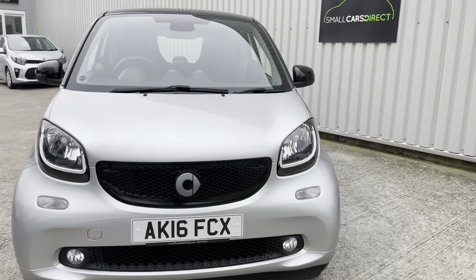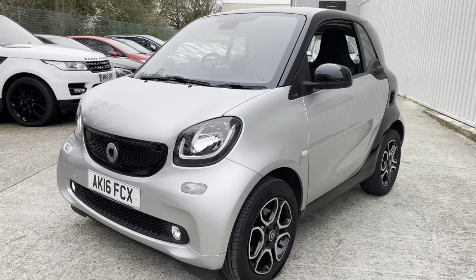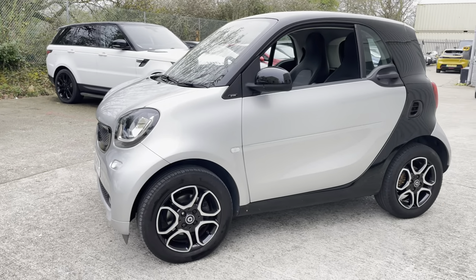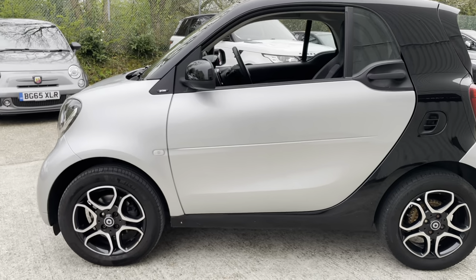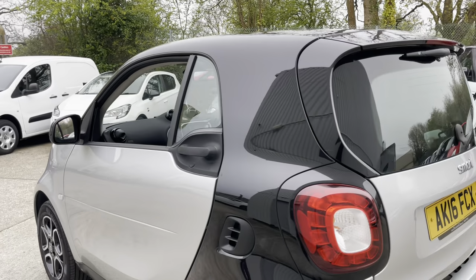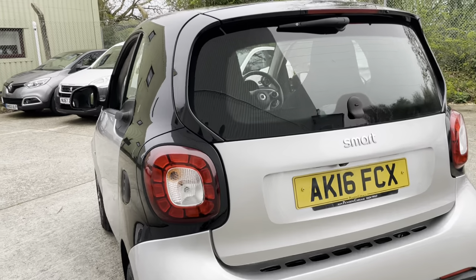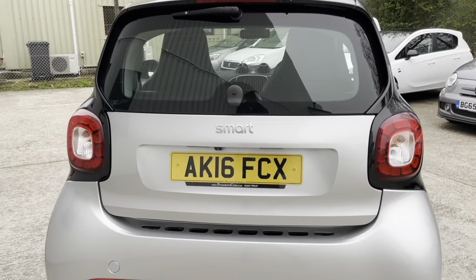My name is Alex of Small Cars Direct here in New Milton, Hampshire, and I'm here today to present this rather sharp looking, I must say, 2016 registered Smart Fortwo. It features the pick of the engines really, the 0.9 litre turbo petrol engine. These cars do come in the very flat 1 litre non-turbo. Guys, this is definitely the one to have, the 0.9 litre, more punchy, more powerful. And actually free road tax as well.